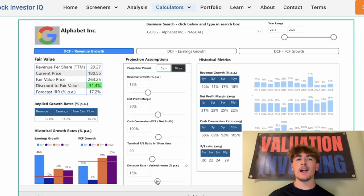Finally, for the discount rate, I'm going to put 15%. I want a 15% discount rate to ensure a margin of safety when we invest in this company and also to make a good return on our investment. Since the market averages anywhere from 8 to 10%, I want to be making at least more than that. So I'm going to put 15%.